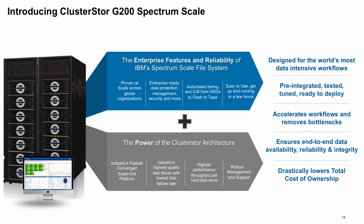Moving right along to Spectrum Scale, also known as GPFS from our friends at IBM. It's using the same platform that we've developed for Lustre, so it has all of the goodness that has been developed over the last 5 years as we've rolled out the ClusterStor platform. But in this case, we've now added GPFS to the mix, as we discussed earlier, particularly for those more commercial markets where they need the broad feature set that Spectrum Scale provides.